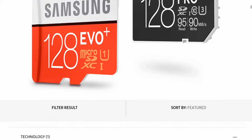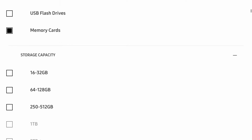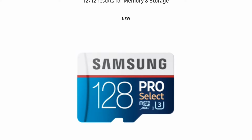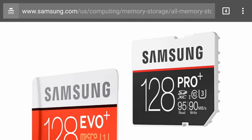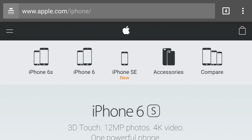Internal storage is still going to be faster, but if you're looking at these pro versions, I have a class 10 micro SD card in mine and it's plenty fast, but the pro versions are super fast. I mean, they're almost as fast as internal storage. And in some cases, they are faster than internal storage, depending on the type of storage quality that they're using on their phones. Which leads me to the two groups of phones that do not have micro SD card expansion in 2016.